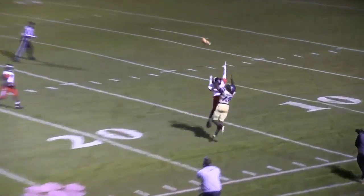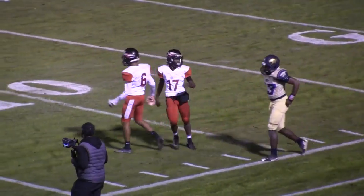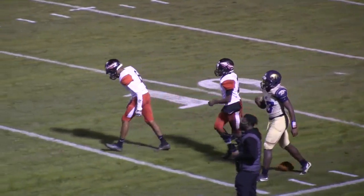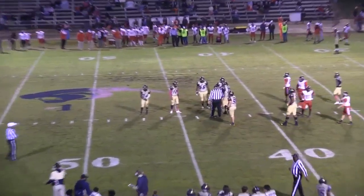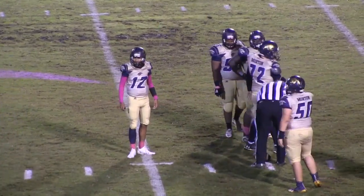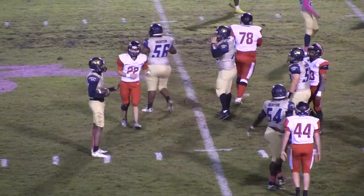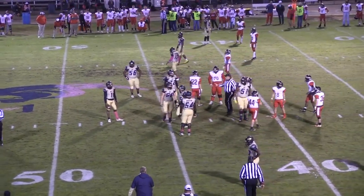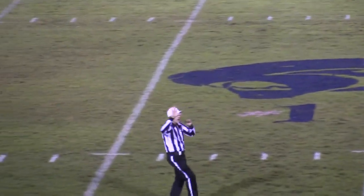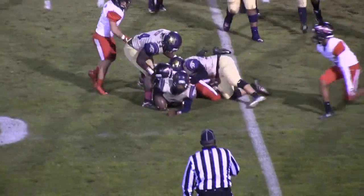Jay Johnson's pass intended for number 13, Edmund Ball, incomplete. Good coverage on the play by Taylor, number 8, for the Chiefs. Got some movement there before the snap. Who was open? It's going to be against the Panthers. All right, third and long.